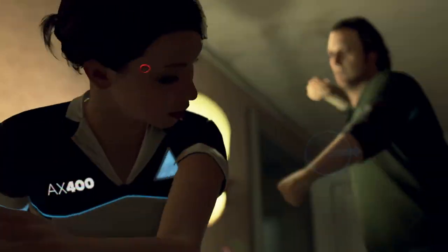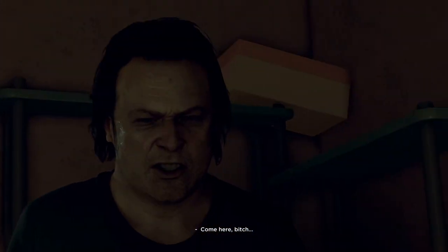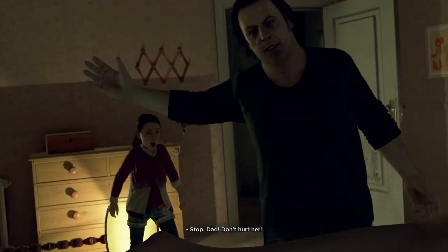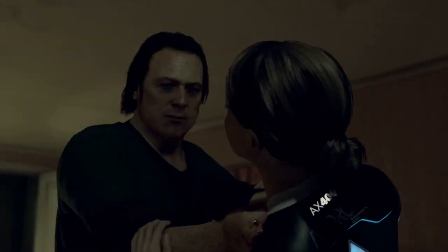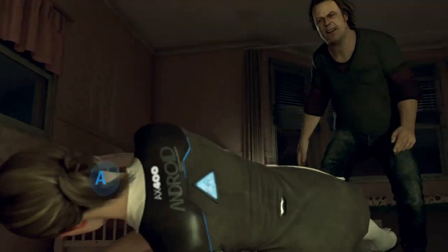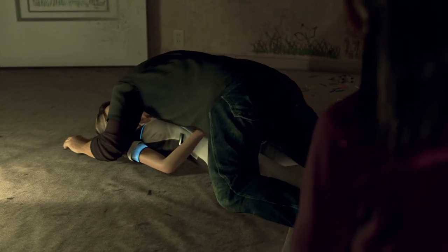Uh-oh. Watch out, Kara! Get the gun! Get the fucking gun! Oh god, okay. Man, this is intense. Leave her alone! You do as I say! Nope. Get the gun! Yes! Wait. I think I shot her, right? I shot him? Yeah.